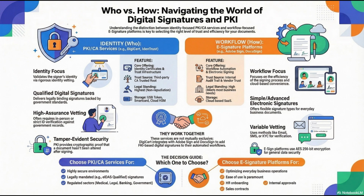Okay, so this brings up a massive logistical question for me. What's that? If I'm running a business, I want the slick, frictionless user interface of the courier service. But for my big contracts, I absolutely need that cryptographic, tamper-evident wax seal of the notary. Do I have to choose between convenience and security? Like, can we essentially put the vault inside the courier service? You don't have to choose at all. In enterprise environments, these two completely different systems are actually integrated to work flawlessly together.